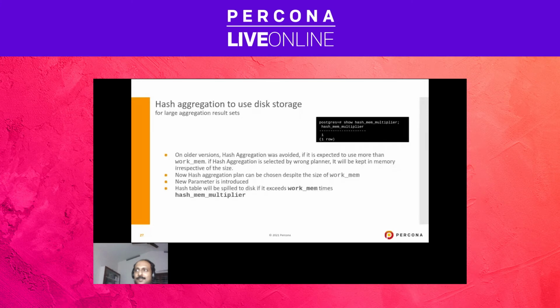Another big improvement in Postgres 13. The old versions were avoiding hash aggregations when the data is expected to use more memory than the work memory. So Postgres won't use hash aggregation at all. And if Postgres selects hash aggregation by mistake, if the hash aggregation is selected by a wrong planner, it does further damage. It will keep everything in memory, irrespective of how big it is. So it consumes a lot more memory, and we may even get into out of memory situations.